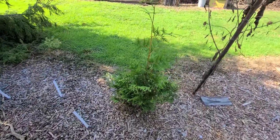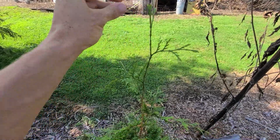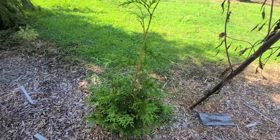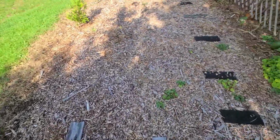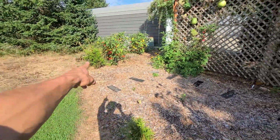We got this massive Thuja growth this year. It is about chest level, so we're looking at probably 36 inches of growth this year. Way down here, that's a healthy tree. I'm really hoping the deer don't find it. So far so good. Coming back on the pathway here, I got another Thuja and another Thuja there in the corner.